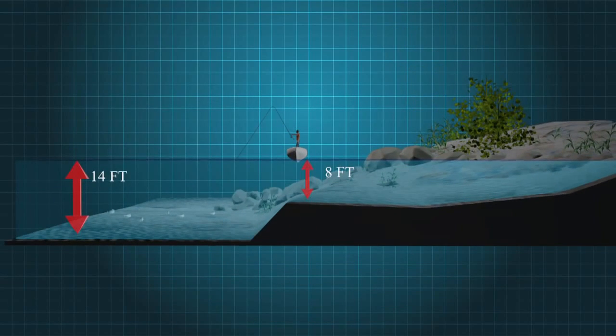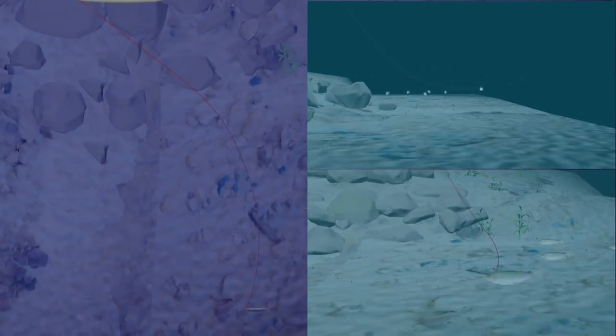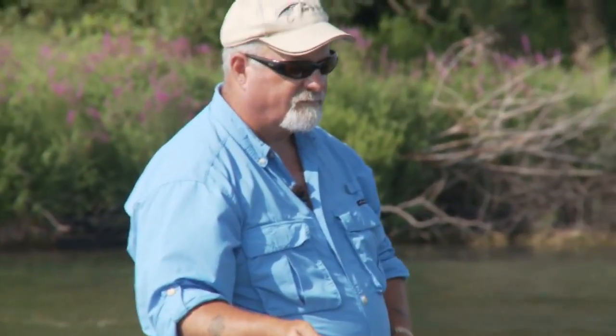We were using a traditional down and across method of presenting the fly. We cast across and allowed the fly to sink, and then allowed the current to swing the fly near the bottom of the river. This proved to be the best technique of the day.